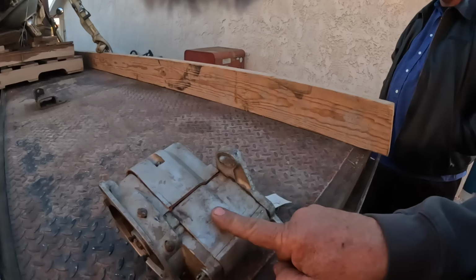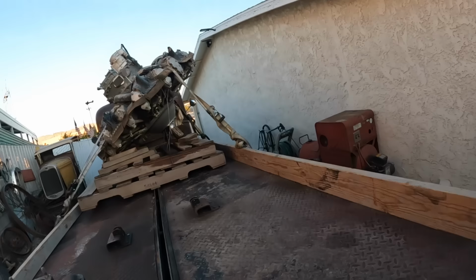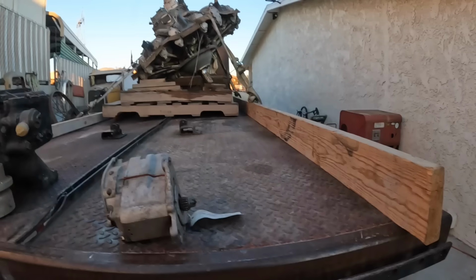So, yeah, we have one spare mag. I think those two mags will work. We have two starters. I did not get a generator. The generator's a ginormous thing too. It was another 100 pounds. I was like, yeah, we don't need a generator. It's 24 volt on the starters. But yeah, pretty cool that they actually had a carburetor. It was the only one they had in all five motors.